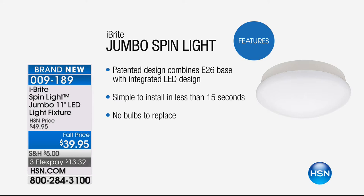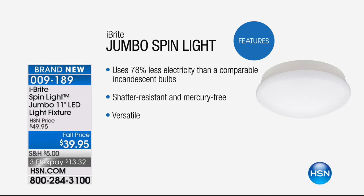So if you think about this lasting 45 years and saving you 78% on your energy costs, and it's a shatter resistant and mercury free product. Those CFLs out there, those compact fluorescent light bulbs, have mercury inside the bulb, so they're a nightmare to get rid of, and incandescent bulbs last 11 months. This is going to last 40.